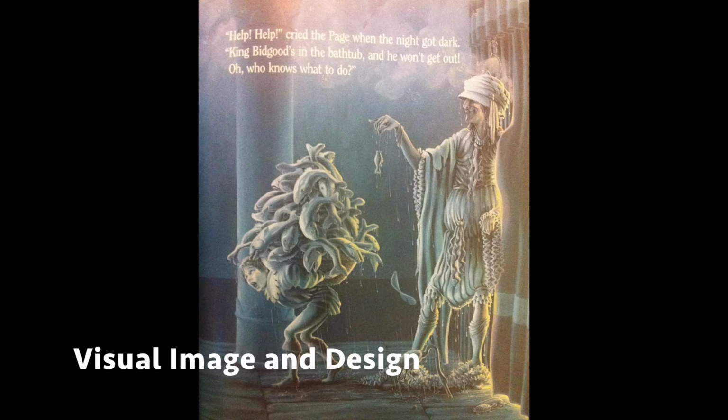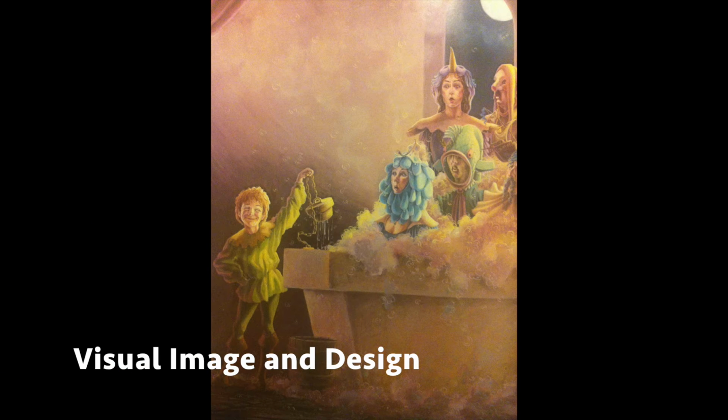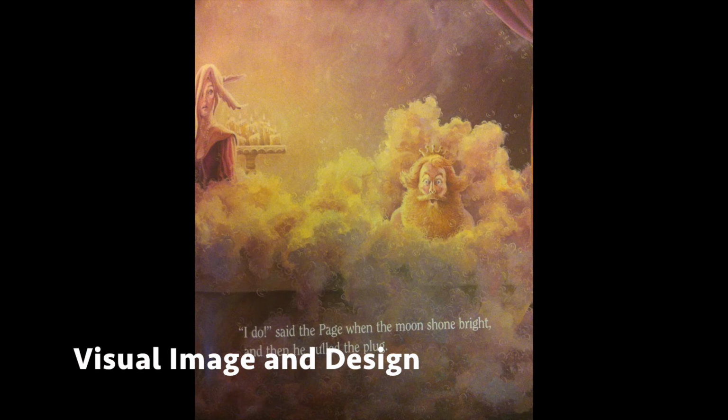For example, when the Duke is walking out of the bathroom defeated, not succeeding in getting the king out of the bathtub, the colors used are dark and dreary. And when the page finally pulls the plug on the bathtub, the colors used are brighter and happy. As the story moves forward, the backlight becomes darker, showing time passing as the king wastes time in the bathtub.